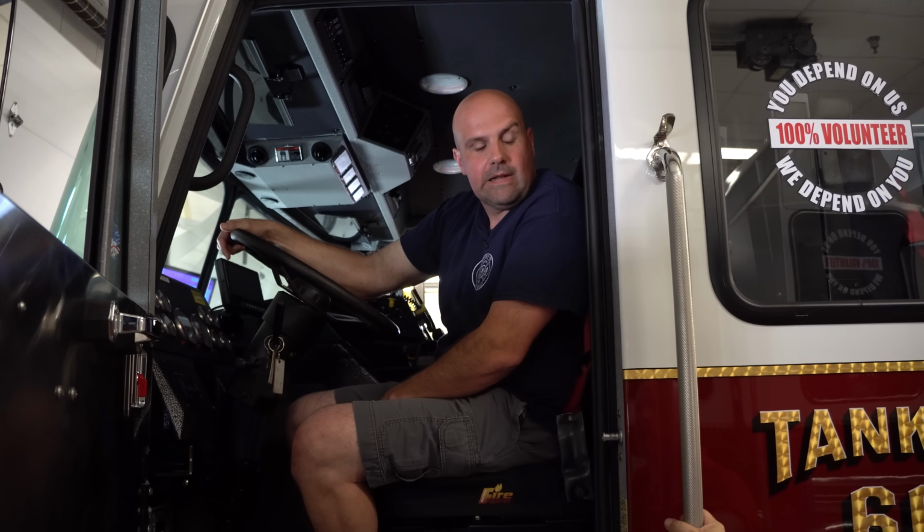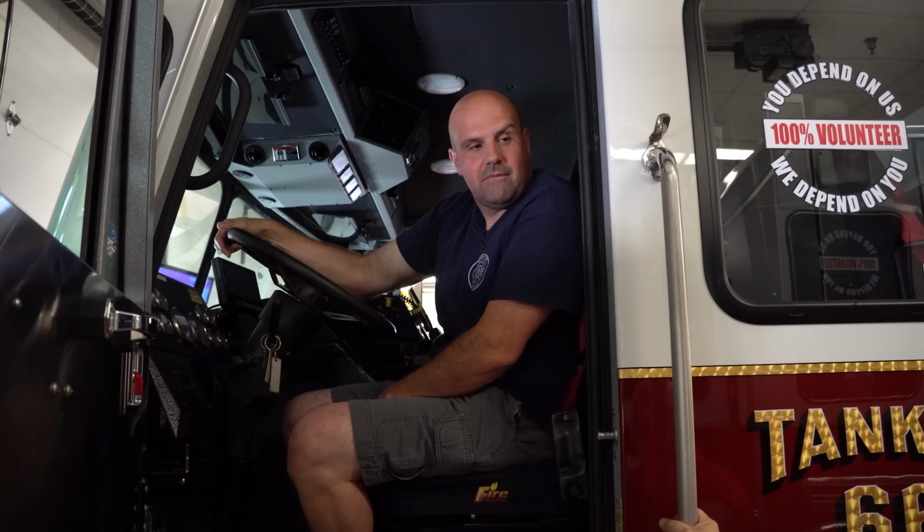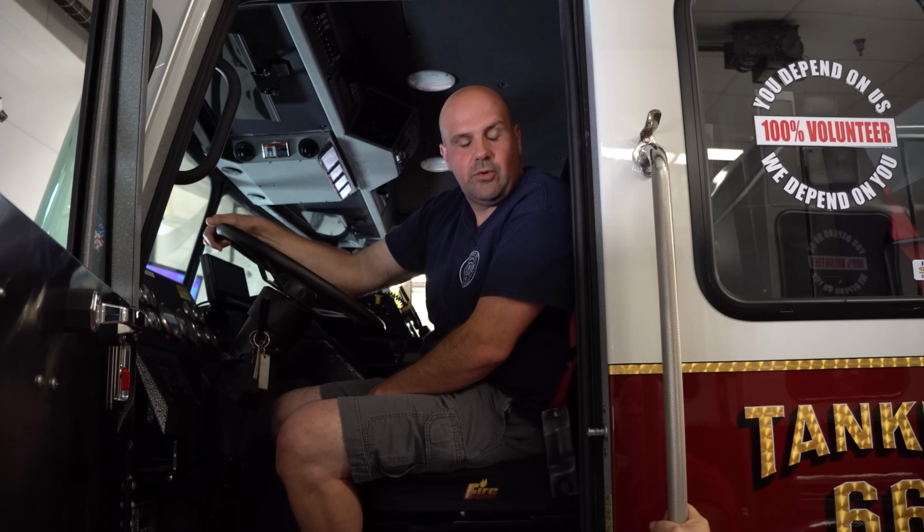So this isn't just a tanker, like a milk tanker like we've seen in the past. This is actually an engine also, right? Yes. So this truck serves many purposes. It's not just a tanker truck that carries water. Right. And you're on the tanker task force for the county? Yes, we are.